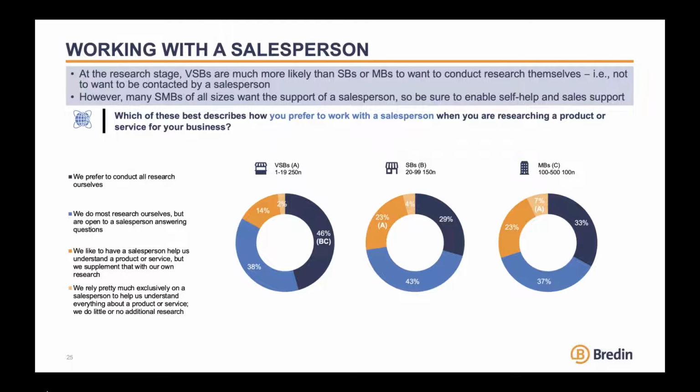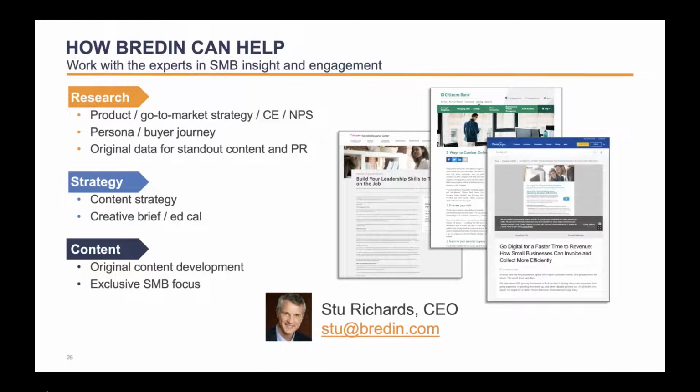And the big takeaway, of course, is that there are very different dynamics or preferences at play among the SMB market, even within different size groupings. So really important to make it easy for those who want to conduct self-service to do so on your site, or for those who want help to get it, whether it's by chat or some other way for them to get their questions answered. So that's it.